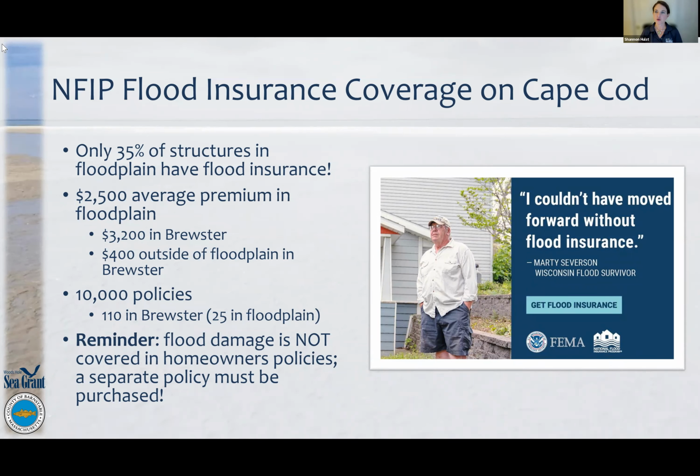Delving a little bit deeper, the average premium in the floodplain on the Cape is $2,500. In Brewster, it is $3,200. I believe Brewster has the highest average on the Cape. However, that is because Brewster has very few policies compared to other communities, so those few policies have higher average premiums. The average cost outside of the floodplain in Brewster is only $400. In those areas where it rains, but you don't have a risk from storm surge, it's relatively cheap. And again, this is an annual premium, not a monthly premium. So that $400 would be on an annual basis.